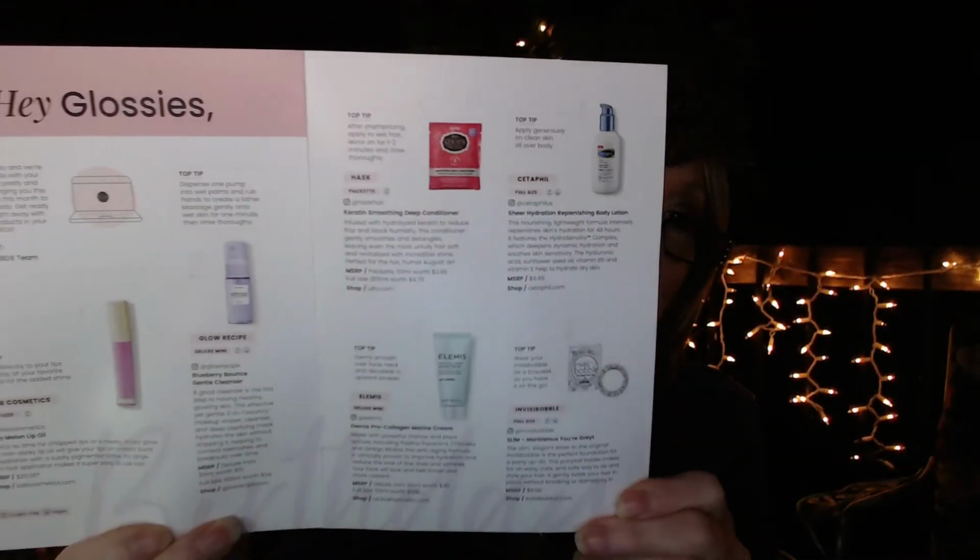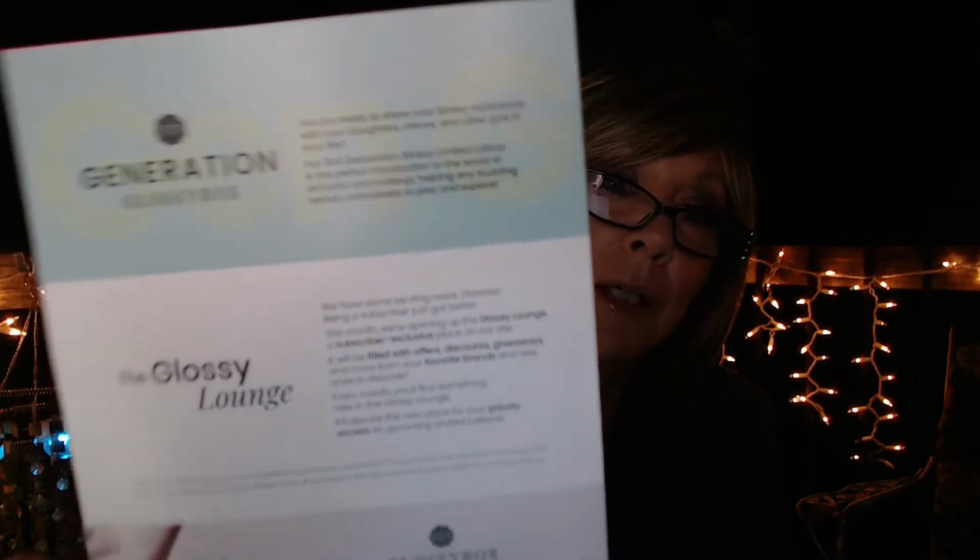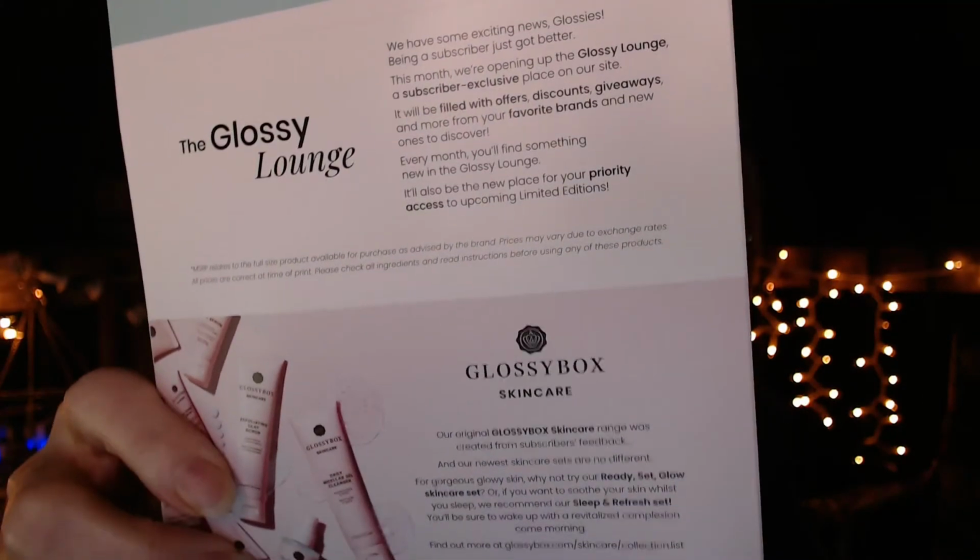But yeah, so we've got the Glossy Box. Inside, it's going to tell you a little bit about the products and the value, and some interesting things on the back about a generation Glossy Box. And the skincare. Alrighty, so we've got the little pamphlet. Got a heavy box this month because that cedar fill is heavy. So we got the Invisibobble, those little teeny tiny ponytail holders.